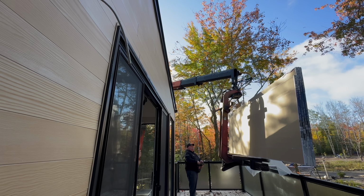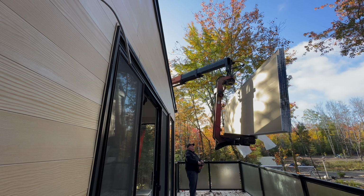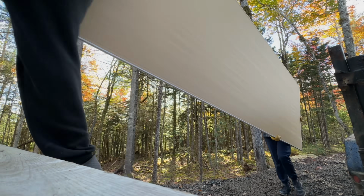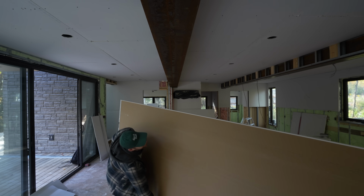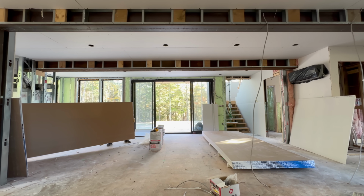Just get it done. So it was just 6 up here? Yeah, and then we run downstairs. This stuff's gonna go against the fireplace. Why? Because it's smaller. It's the 4-foot stuff. Hold on, you gotta stop going so fast. I'm not moving fast. I'm trying to adjust to the wall. It throws me off bad.